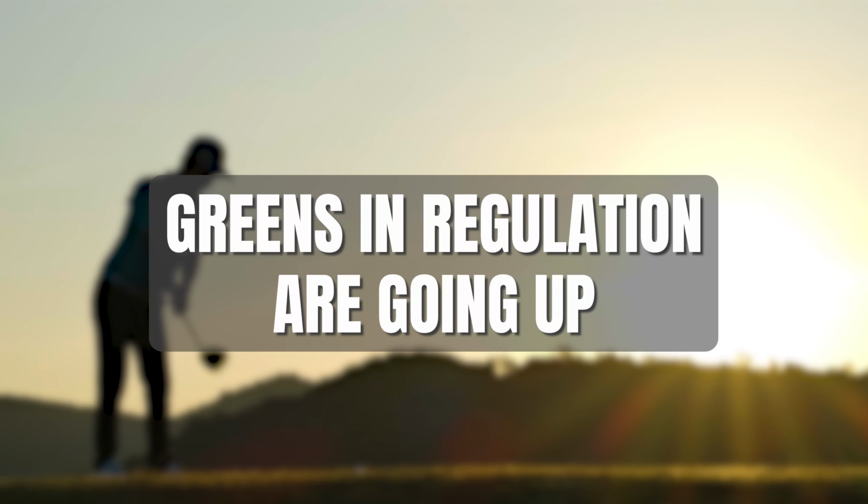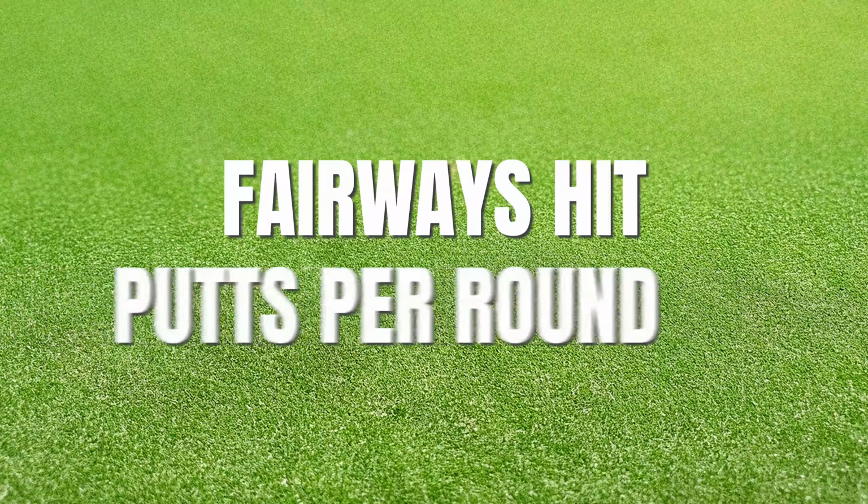The second sign you're getting better at this game, your greens in regulation are going up. Most traditional stats like fairways hit or putts per round, on their own, are pretty much useless. I was actually reviewing the ShotScope database this morning, and if you look at fairways hit from a scratch golfer to a 15 handicap, it only went from 52% to 46%. So on the surface, it's not really telling you much.